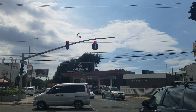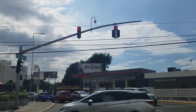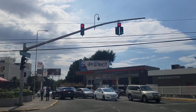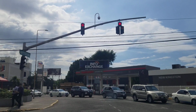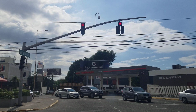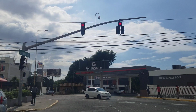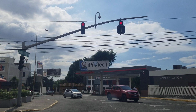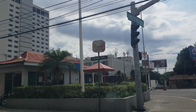Okay, so straight ahead is the KFC. So we are on Knutsford Boulevard now. We're going to turn left onto Trinidad Terrace. Alright, so we're now turning left onto Trinidad Terrace.